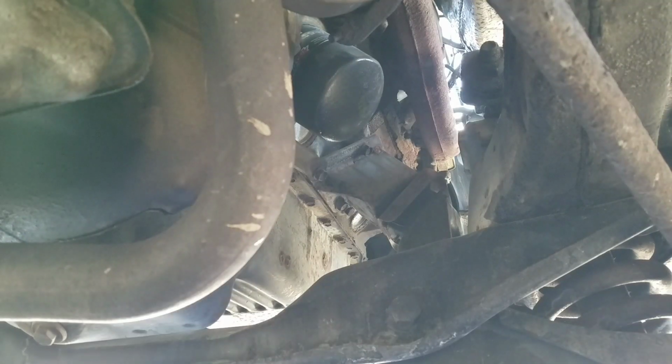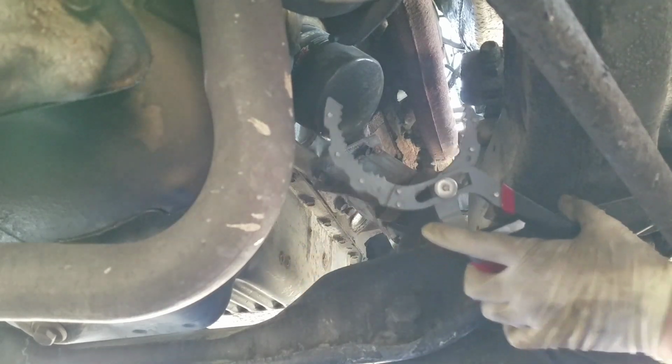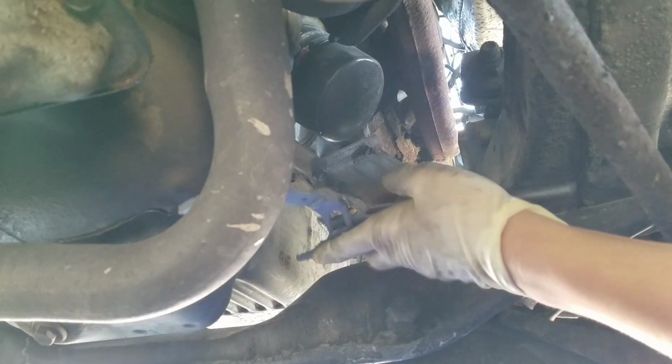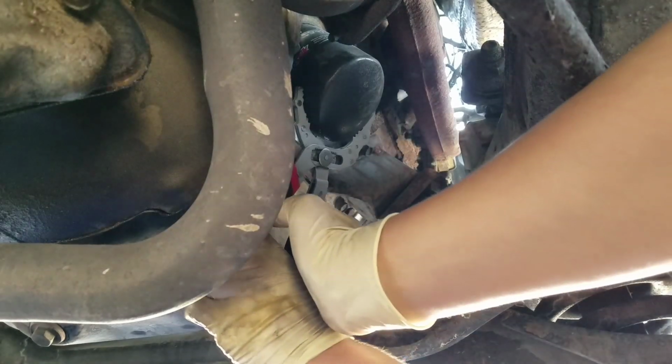Now all we do is pop off our filter, and you'll lose about a half a quart. A lot of people ask, Eben, if you take off the filter, will you lose all the oil? You absolutely will not. It'll just drain about a half a quart, that's it.